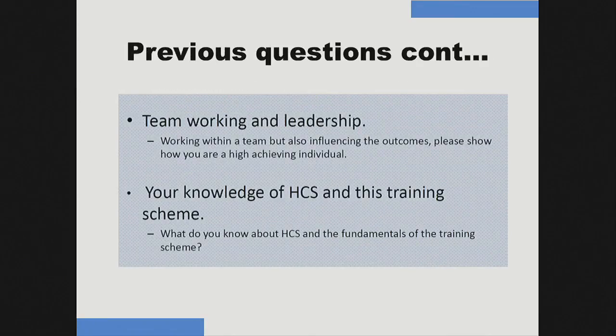Team working and leadership. These are common things you see on most job application forms, but try and bring out when you've worked as a team and why it's important to work as a team. We're running out of time, so I'll be quick. Include anything you've done that might be related to leadership, because as a scientist you will be working as part of a team, but we want these scientists to be leaders of the future. And obviously, your knowledge of healthcare science and the training programme. So you've been here, you'll understand the programme, you'll have done work experience in the department, so you know what a healthcare scientist does.